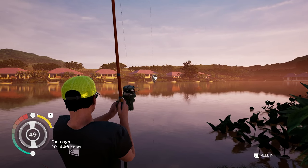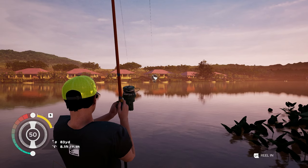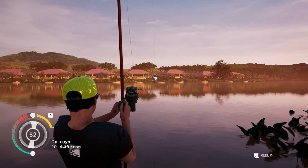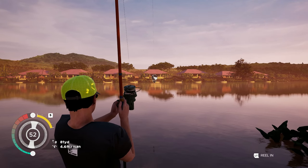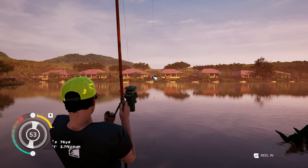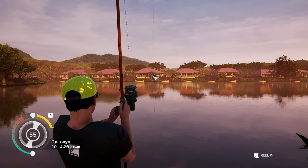This feels a cracker. This is a whopper. This is a monster fish. It has got to be a monster fish. I have had Siamese carp fight like this, so it could be another Siamese carp. I just hope it's a Mekong catfish.